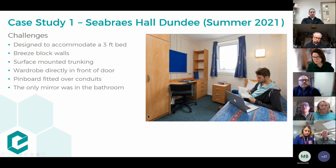When you entered the room, the first thing that you saw was the side of the wardrobe. So the space itself felt very hemmed in. Quite oppressive, quite depressing actually. Pinboard fitted over the conduits, as you can see here.